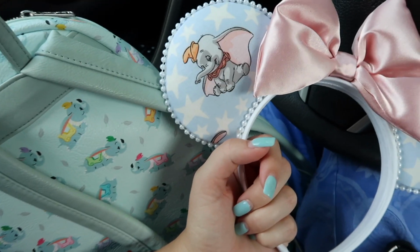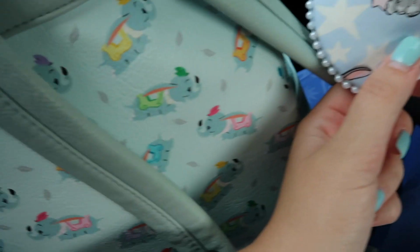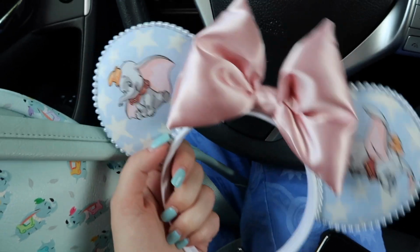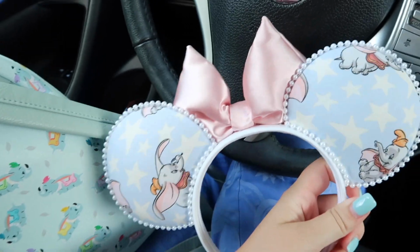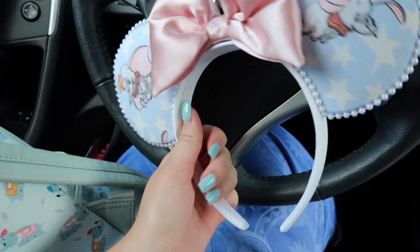And look, with my Dumbo bag, they're not the same, but, oh, I love Dumbo if you can't tell. It's so cute. This one has all the rides on it, but this one has actual Dumbo. I'm so excited to wear these. I'll be wearing these on Monday when I go to Magic Kingdom, I believe it is. Just look how cute. I'm obsessed. And they're very light, and I feel like these are gonna be really comfy.